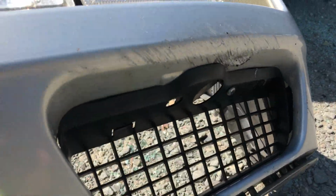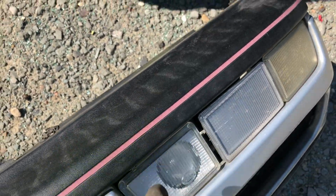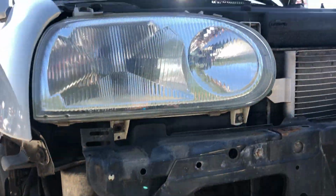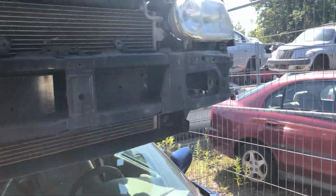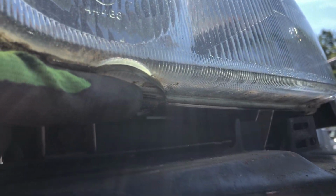It's gonna need a little bit of sanding and be repainted, obviously, but the texture portion is in good condition. That's the important part. This is all in good condition, which is awesome. Got the grill off as well. I think I'm also gonna go ahead and pull the headlights, even though this one has a small crack at the bottom. You can probably glue it up and fix it.